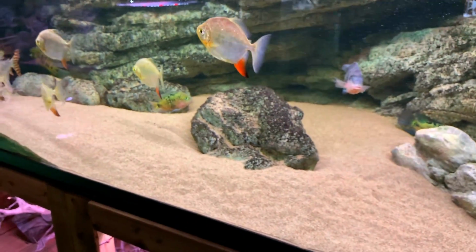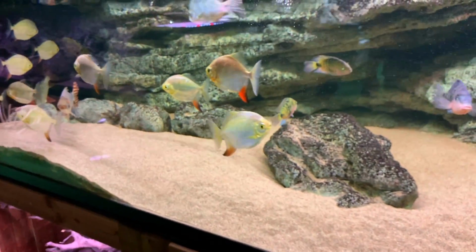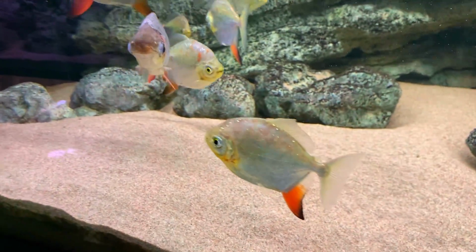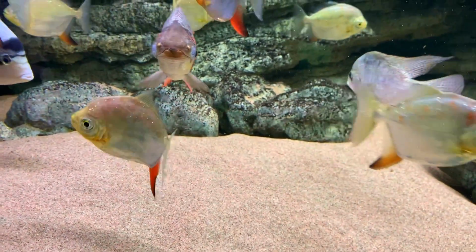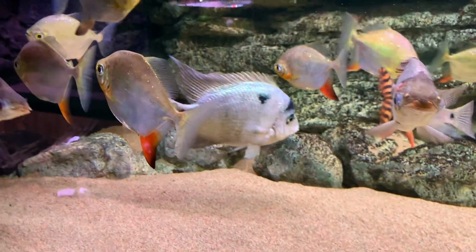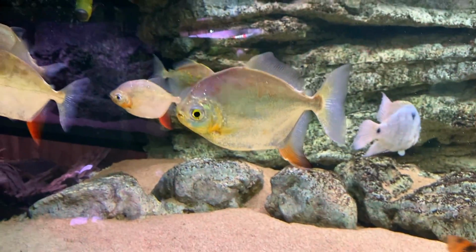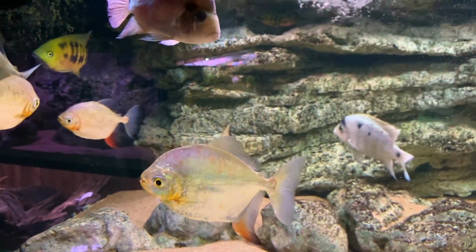I think it's pretty impressive. And these, what we call red hooks, silver dollars. And that's why you can't have any plants in here, I guess. Actually, they're all herbivores in here. Nice big fish, I like the red hooks.